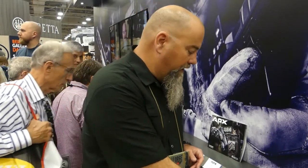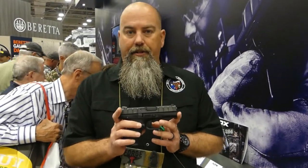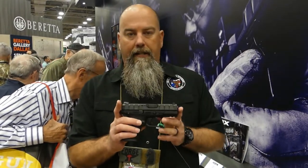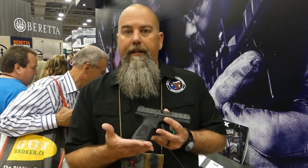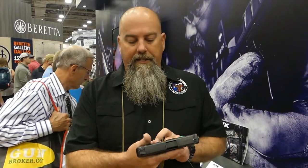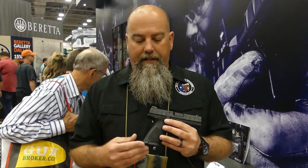We've also just released at the show the APX Compact. The Compact has the same size slide as the Centurion, but as everybody knows, what creates concealment is not length of the slide, but the length of the grip. So for the Compact, we've taken the Centurion slide and reduced the grip a little bit further. This has a 13 round capacity, uses a different magazine, but all of the APX magazines are compatible across the family. So this will still take full size APX magazines.